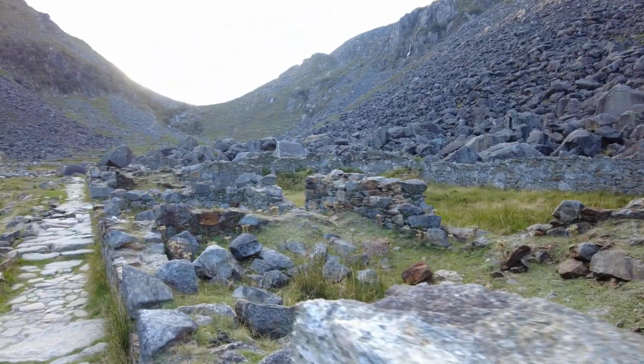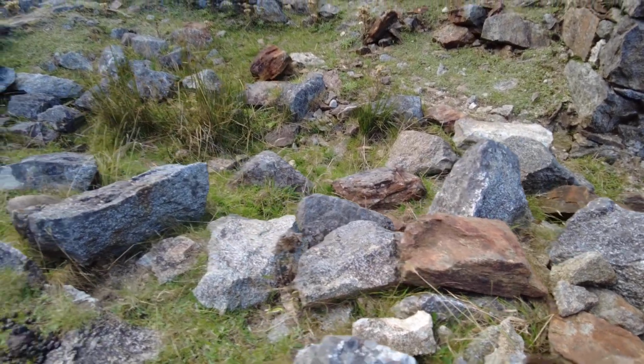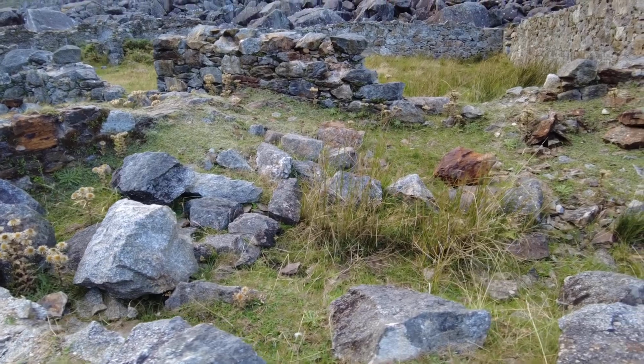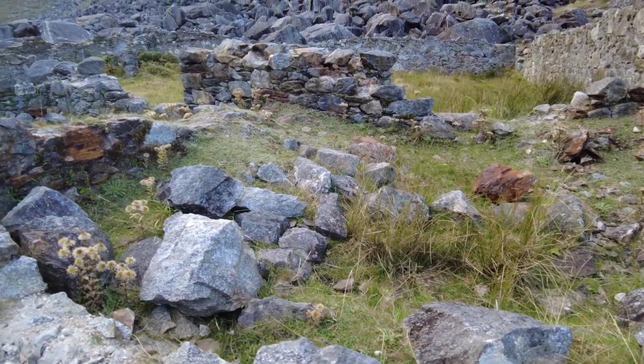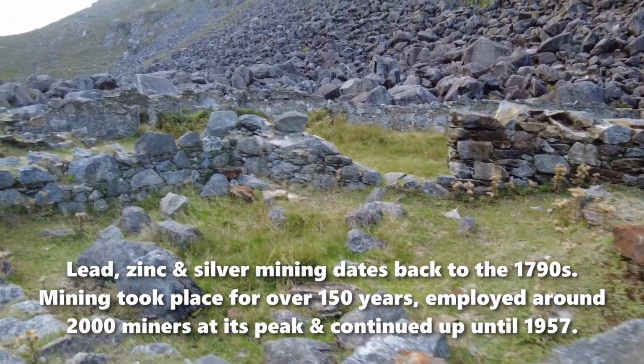Oh. Wow, just look at this here. All that there. You can see some of the rocks are stained red, so I wonder if that's of any of the oxidization of the metal which was mined here from back in the day. It's a shame that they're still not intact, but I guess lying derelict, nature will reclaim hers.